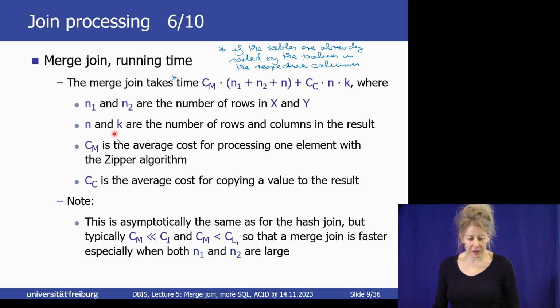So that's what's written here below. This is asymptotically the same as for the hash join, but typically this constant here is much smaller than the ci. So I don't have a complicated hash map.